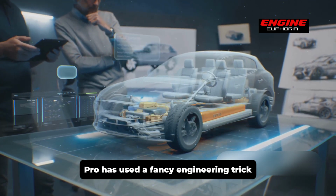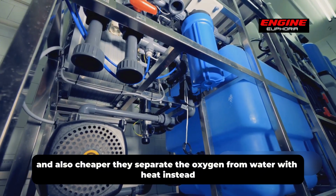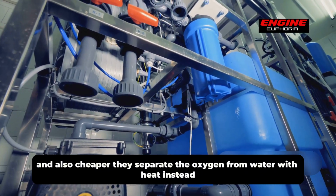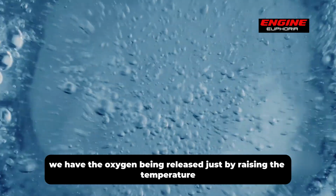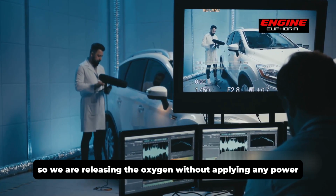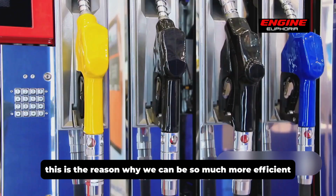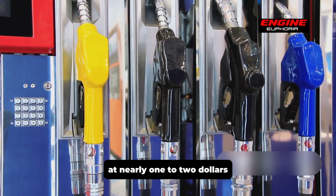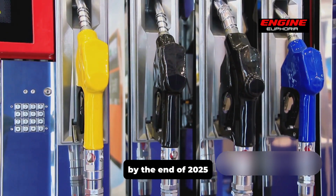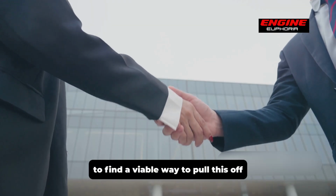H2 Pro has used a fancy engineering trick to make this process more efficient and also cheaper. They separate the oxygen from water with heat instead. We have the oxygen being released just by raising the temperature, so we are releasing the oxygen without applying any power. This is the reason why we can be so much more efficient. The company anticipates that customers will be able to get hydrogen at nearly $1 to $2 by the end of 2025. The government is partnering with more such companies to find a viable way to pull this off.